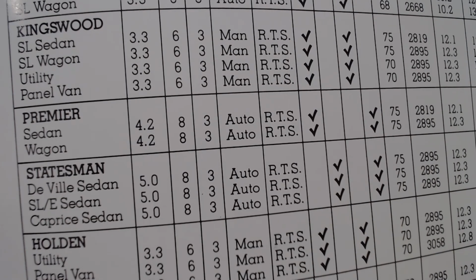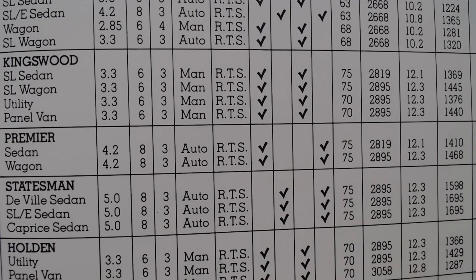Those little ticks to the right hand side of the Statesman are quite simply, the first tick is telling us it's got 4-wheel disc brakes, which is quite nice for 79, and then the second tick is telling us it's got power steering, which I think you would need on a 5-litre, otherwise I'm sure it would be extremely heavy. But if we move to the dimensions, first number there, 75, is telling us the fuel tank capacity, which is the same as the Kingswood and the Premier.